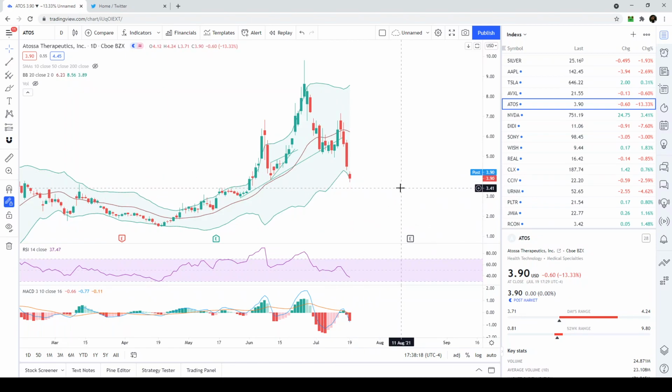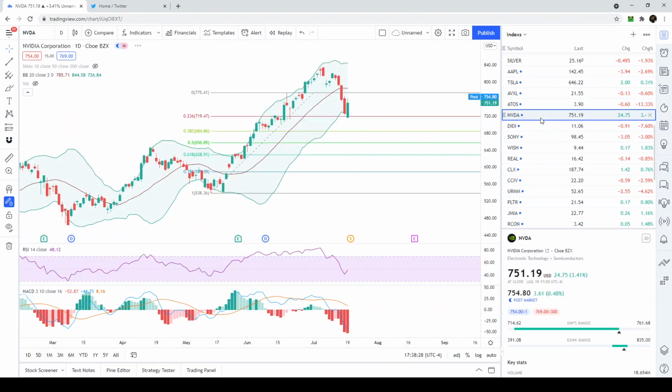Okay, so that's really it. If we can hold support there and bounce, that would be really good. We could potentially see $6 again on ATOS.